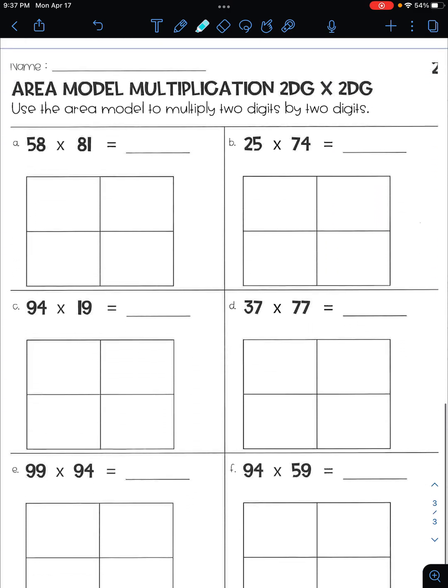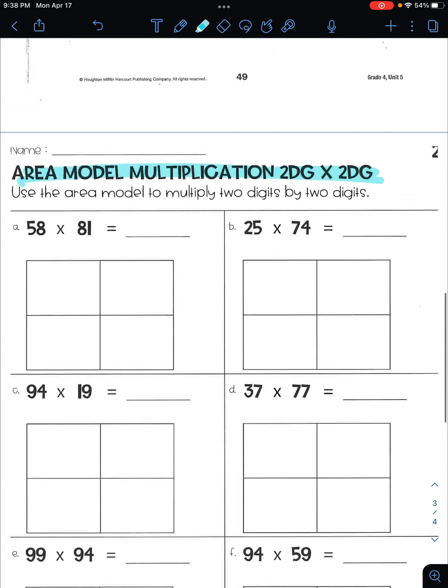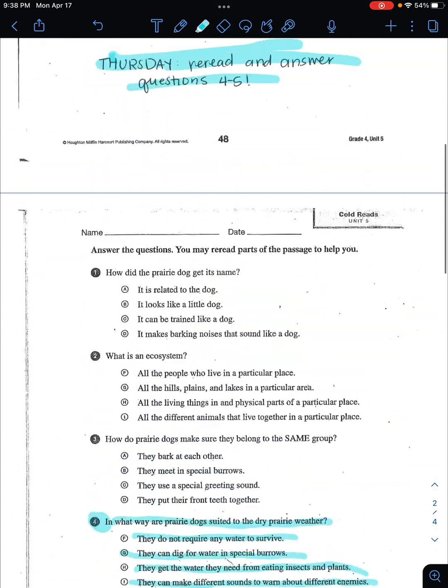Okay, for your multiplication, we have been dealing with the area model all week. So your problems for today, and you also have an extra sheet of scratch paper if you need it, are: 58 times 81, 25 times 74, 94 times 19, 37 times 77, 99 times 94, and 94 times 59. Okay, so that is your homework for Thursday.